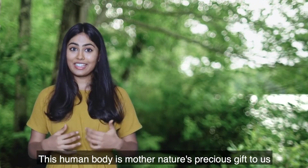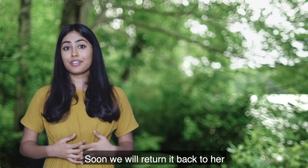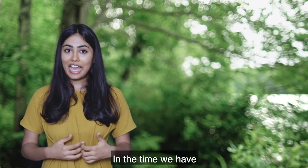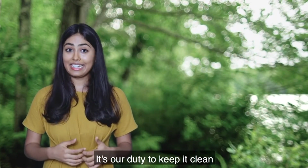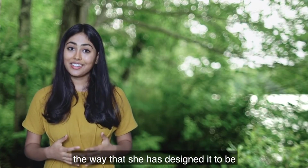This human body is Mother Nature's precious gift to us. Soon we will return it back to her. In the time we have, it's our duty to keep it clean, bustling with energy and health, the way that she's designed it to be.